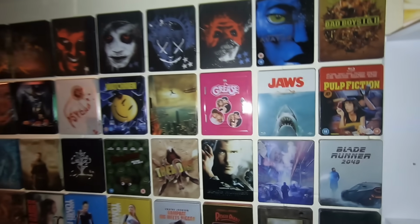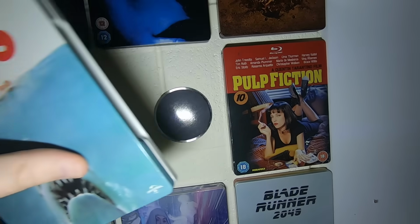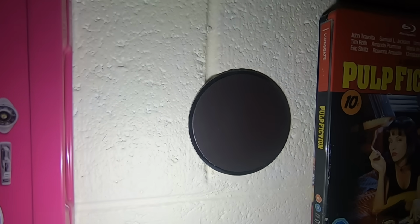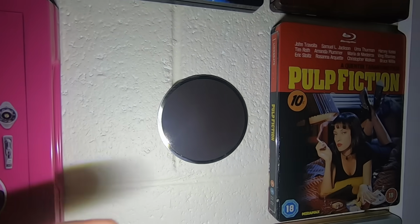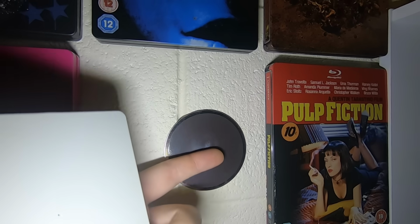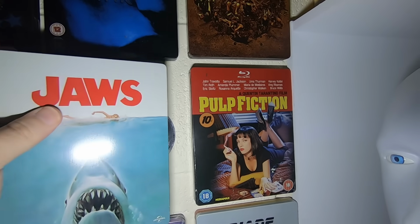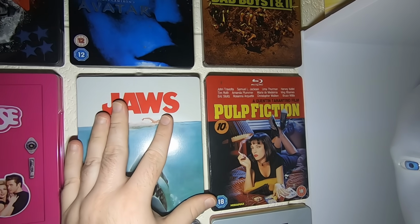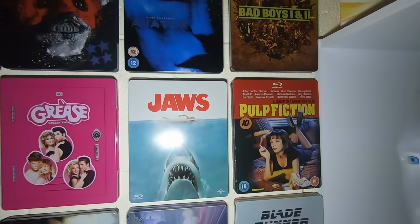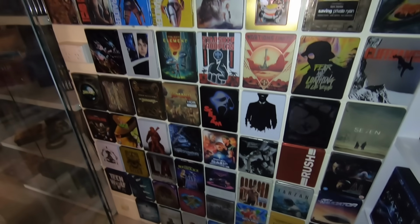So basically, if I just remove one, you can see the magnet underneath is just stuck to the wall with very strong double-sided tape. It's designed for outdoor garden use. It's a smooth magnet, very soft, so it doesn't scratch the steelbooks. And then when a new steelbook comes out that I like the artwork of, I can take one down, put the new one up, and it creates like an art display, which I'm very happy with.